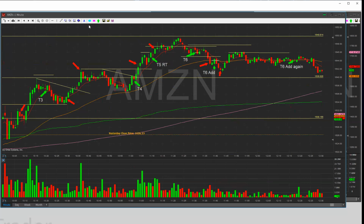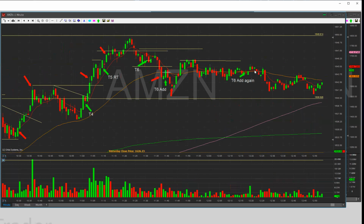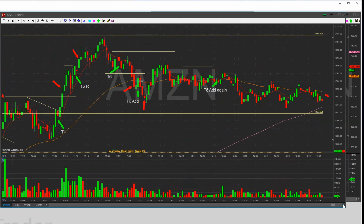So as it came back down here, I added in. I had 5 shares. Now from here, how much did I add? I added in 10 shares. So this would make me 15 shares now. And this candle opened up, got stuffed, and I added. And then this happened. Once I added in here, my average remained the same at 1644. And now my thesis for this was to bring it back down to the 1640 area.